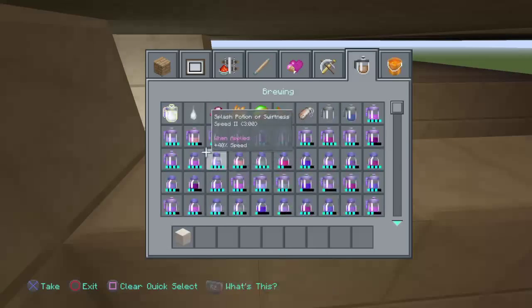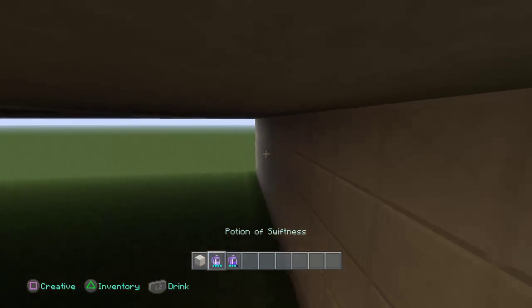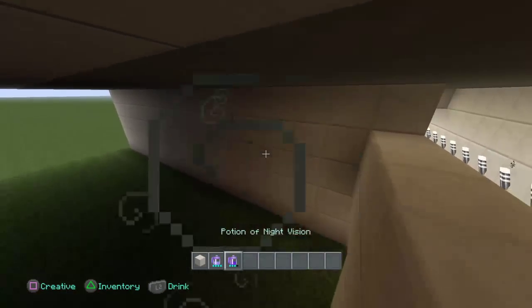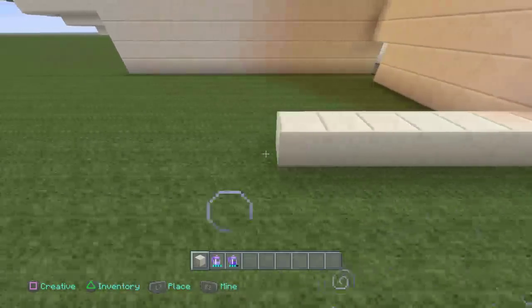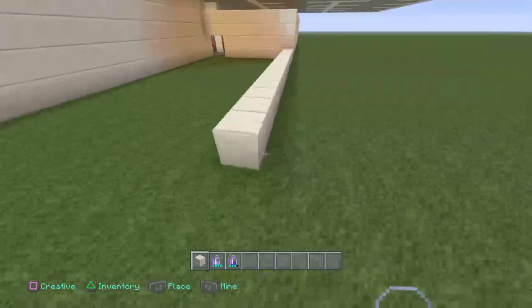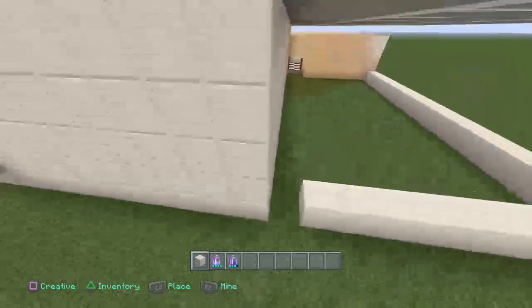So I'm gonna get me a swiftness potion and a night vision potion. I do a lot with potions actually. All I do is drink them. So I think this is a pretty good size. It's not big, but we could have something back here.